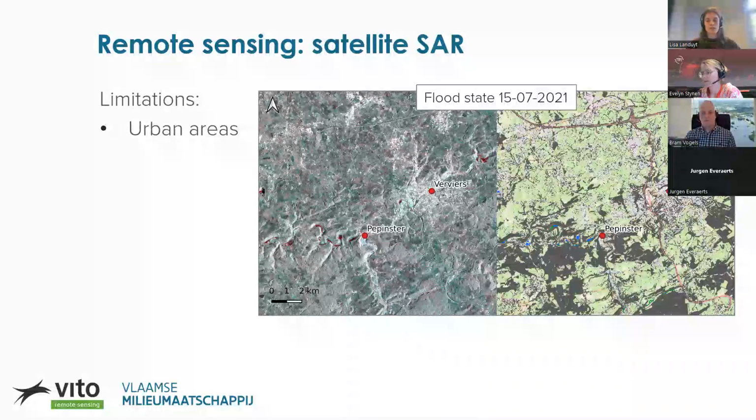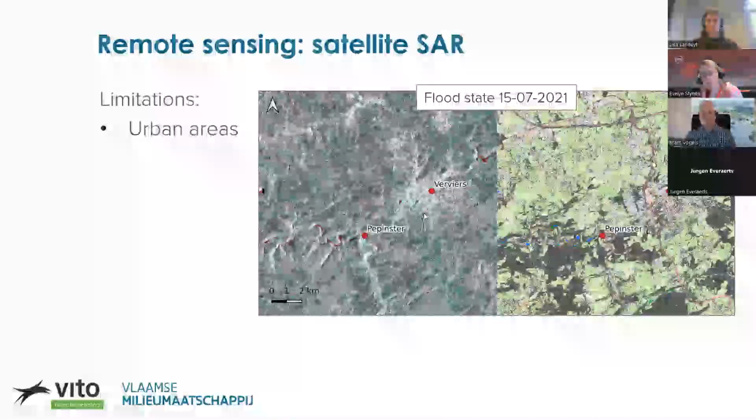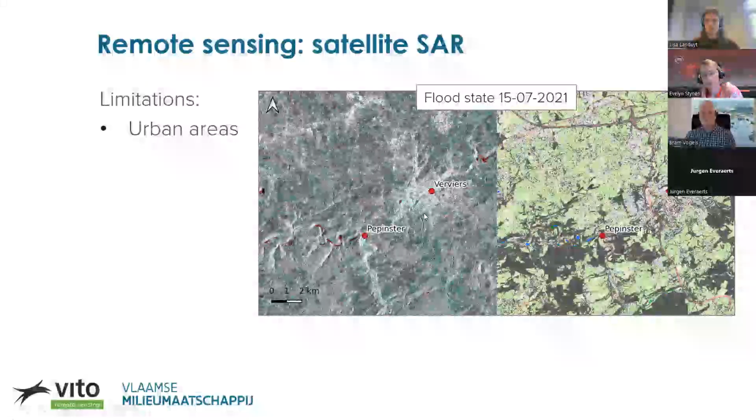Just to show it here, this is an image of the 15th of July, 2021. I guess most of you know that there was some extreme flooding going on then in Pepinster and Verviers. But as you can see here in this example, we couldn't observe this through Sentinel-1.